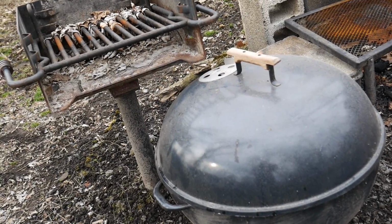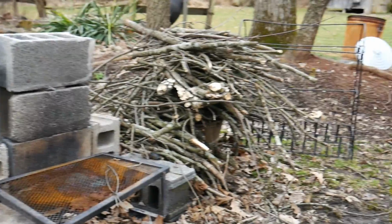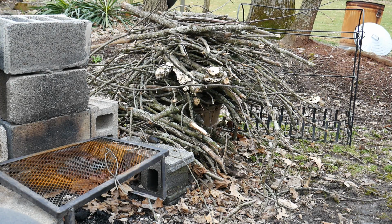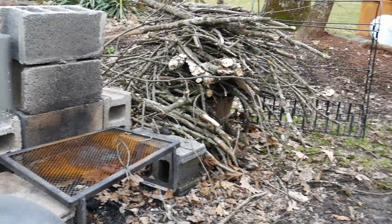But the issue I have is all of these sticks, and they're just kind of laying there. So I found a metal quilt rack, and it's behind the sticks there, and I'm thinking that maybe I can cut the sticks up and arrange them in a nice way so it doesn't look quite so sloppy here in my cooking area. So I'm going to get working on this.